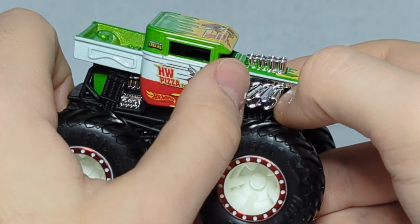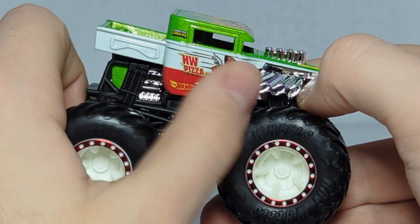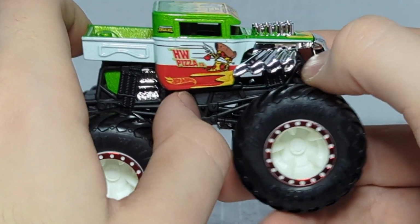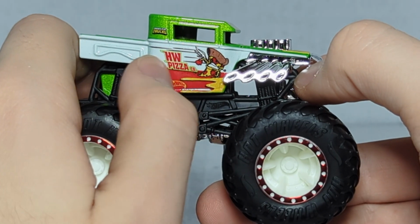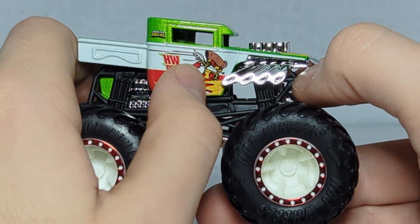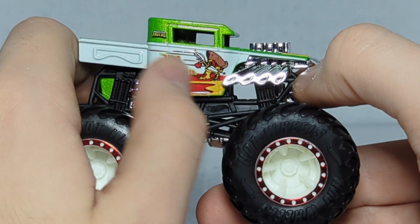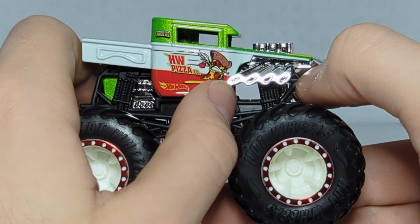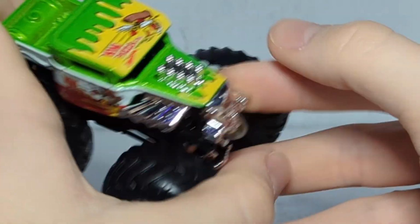The side panel has a white and a red stripe here to emulate the Italian flag, which looks really cool. I love that. Hot Wheels Pizza Co. there. We got the flying pizza slice with the really cool little handlebar mustache. I love that. Going down the side there, Hot Wheels logo in yellow. You got the cheese coming up the side and the Monster Trucks logo.